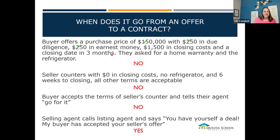We must have acceptance and communication of acceptance. Guys, if you don't have communication of acceptance, how does the party making the offer know that their offer has been accepted? So that magic moment in time when it goes from being an offer to a contract, the buyer or the last offeree accepts, and then communication of acceptance crosses the line. Questions?